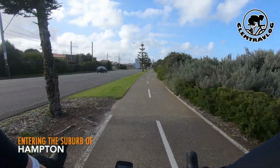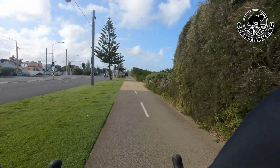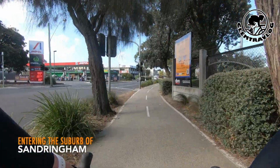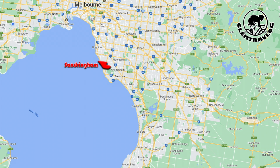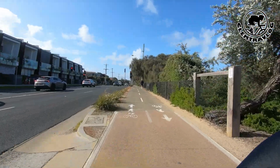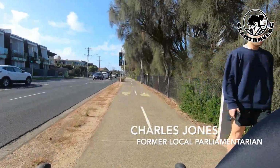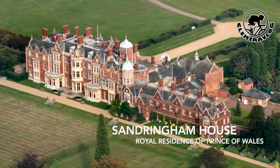So now entering the suburb of Hampton. Okay, now I'm in the suburb of Sandringham. Gypsy Village was the original name for the suburb. It was renamed by the former local parliamentarian Charles Jones after the inspiration of the Prince of Wales' Sandringham House.